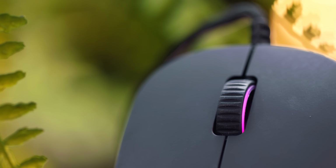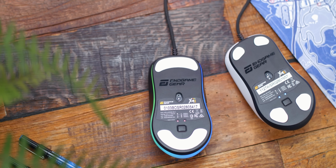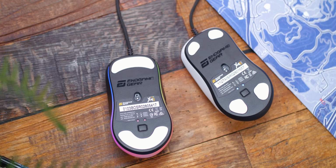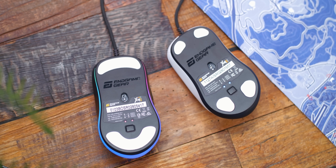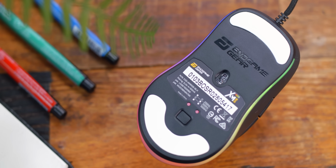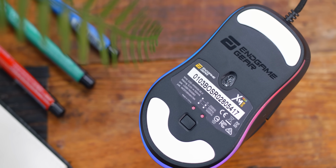The first difference is the larger PTFE skates underneath, so you can compare them to the original XM1. We have that wider foot spanning across the top and bottom. We also have brand new Kailh switches instead of Omron. Personally, I've always liked Kailh. I feel like they're a lot more tactile, but these also have a longer lifespan overall.